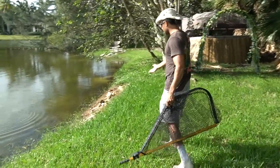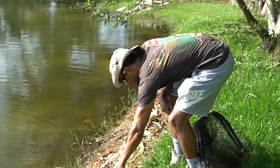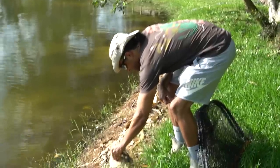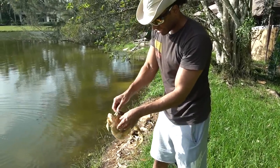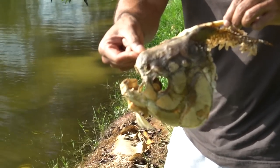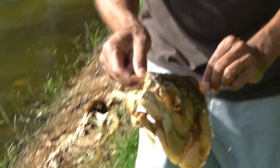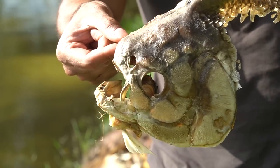But these are bones. Check this out. There's nothing left. This is the skull of one of the paku. And that thing is scary, you know? I'm trying to keep the skulls and make it pretty cool. That's a big fish. Look at the teeth on that. Some of the teeth fell out. That's a monster, right? That is a monster.